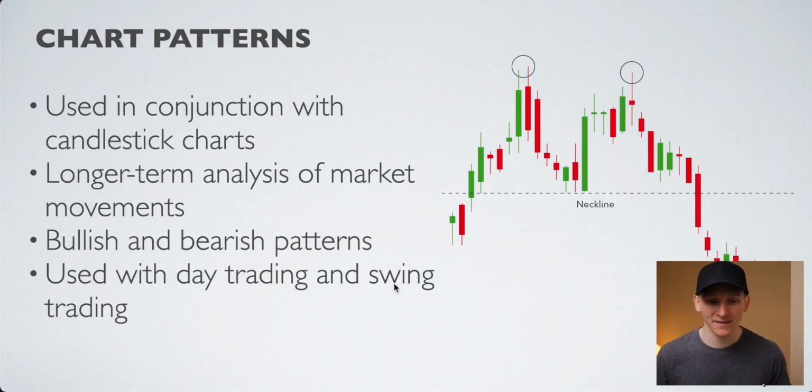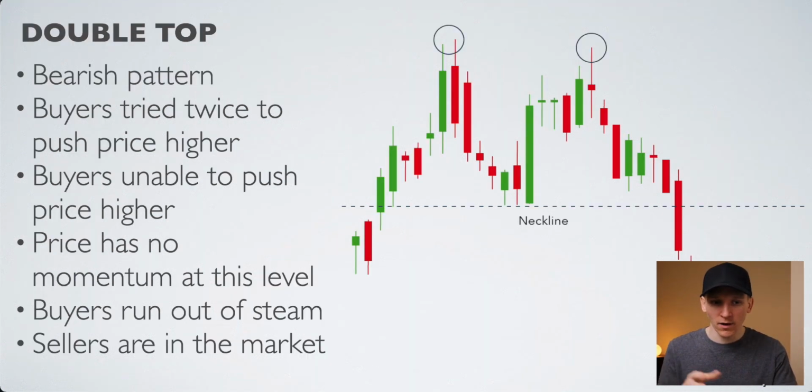Coming on to chart patterns then. Chart patterns are used in conjunction with candlesticks. They give a longer term analysis of market movements. They can be bullish and bearish, and they are used with day trading and swing trading, and we know what those are now. This is a classic chart pattern. It's called a double top.